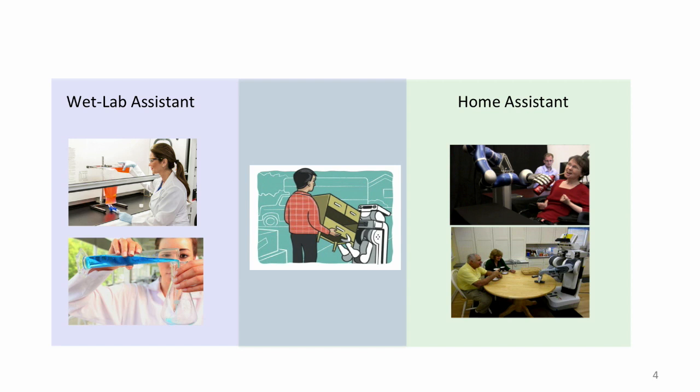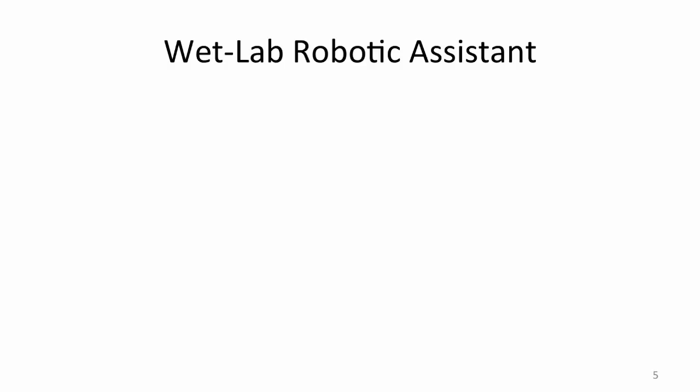What we might also find is that some of these abilities might be interdependent on different scenarios you can imagine wanting the robot to do. So you could have a wet lab assistant and there are things that you might want to do like pouring, but maybe inside of a wet lab you also need to carry. But if you're in a home as well, you may be able to help someone carry something in a home as well. So some of these tasks translate very well between different environments that you can imagine having these robots in. So today I'm going to focus on wet lab robotic assistant.